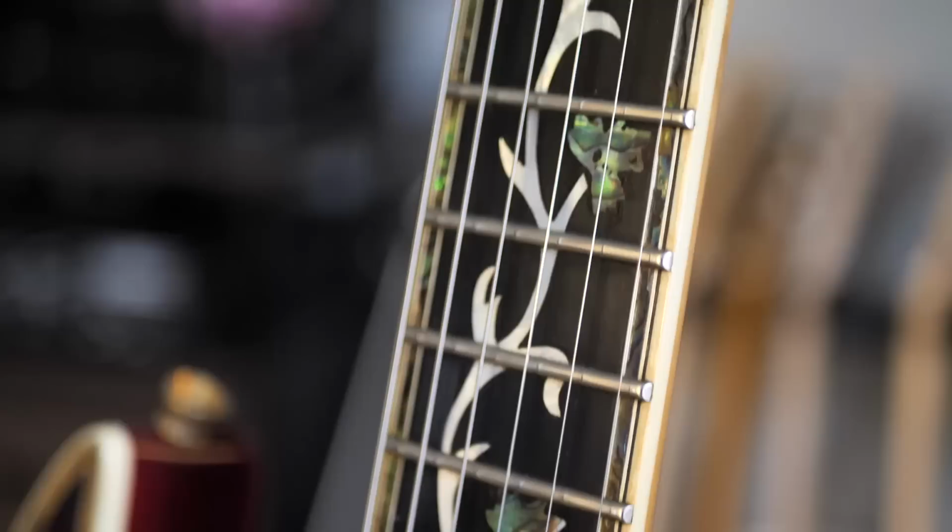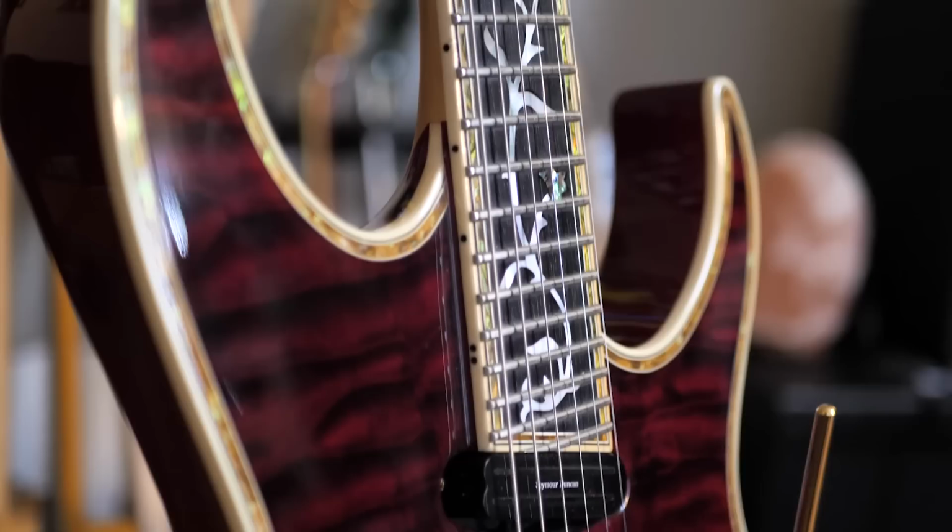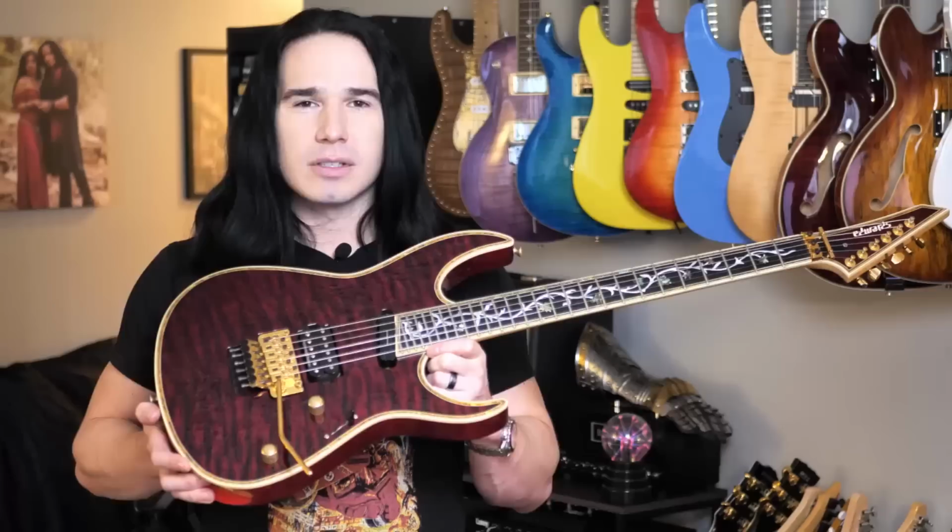Also, the fretboard has a classic vine inlay on it. It's a little bit along the lines of the Steve Vai guitar, but it's still different. It's still doing its own thing. And it's got this amazing abalone binding around the body, even on the fretboard, and then up onto the headstock. Some people think that stuff is a bit much, but I love how it looks, and I think on this guitar, it just looks incredible.